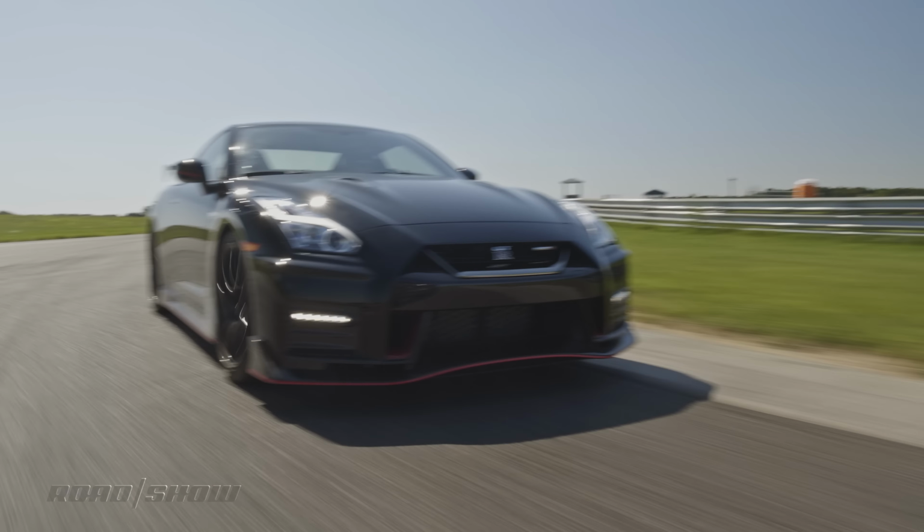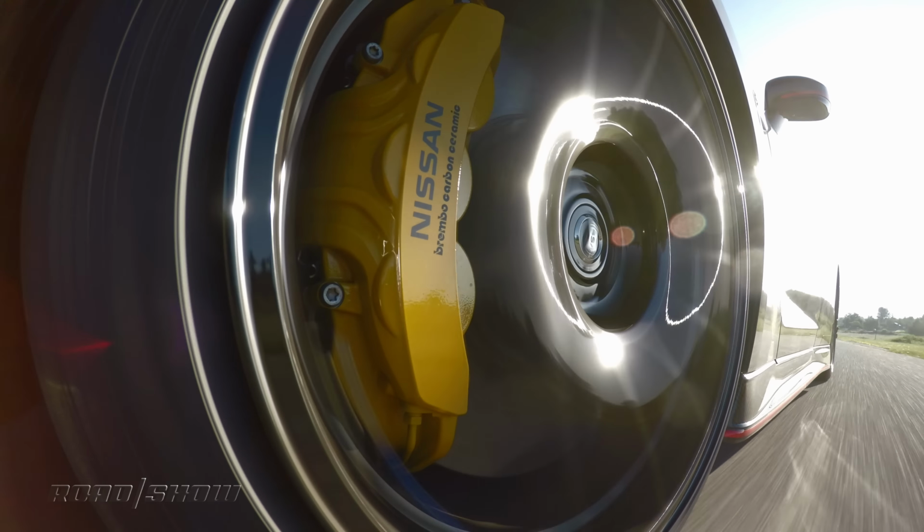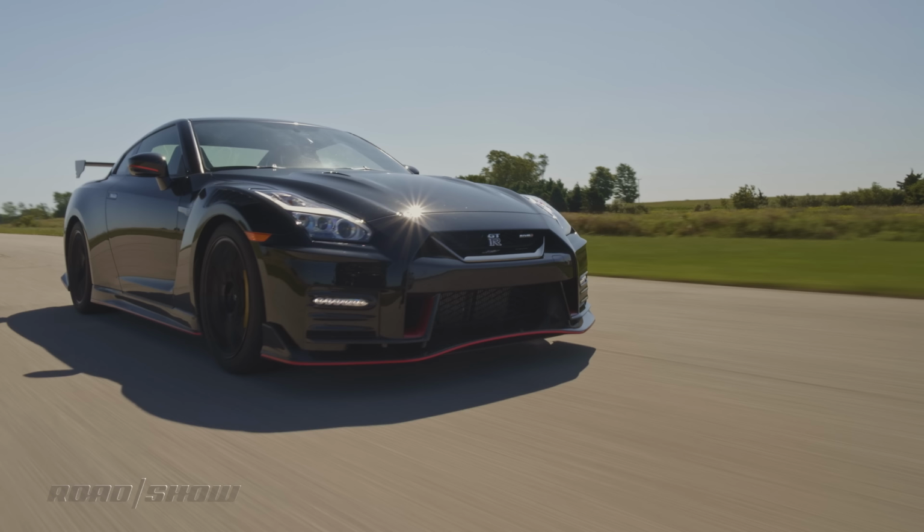But as great as all the improvements are to the Nismo, one thing that can't be masked is the curb weight. It's definitely there and felt through transitions and takes its toll on the tires quicker, so longer hard track sessions aren't the best idea for it.